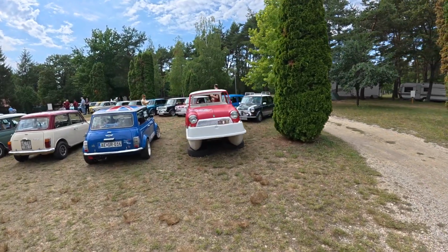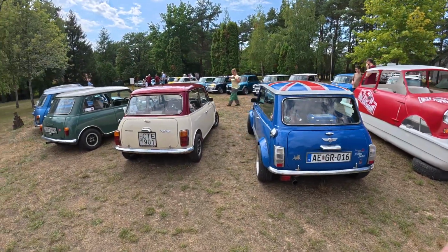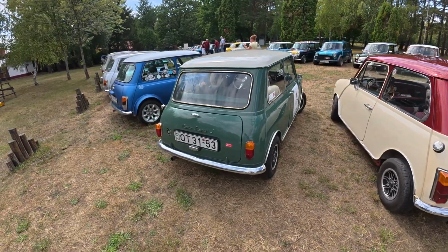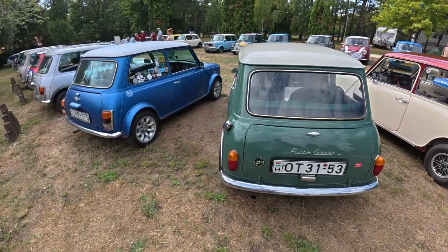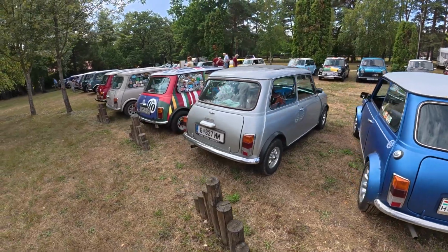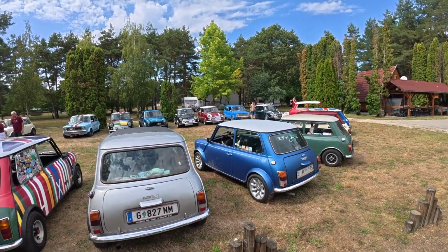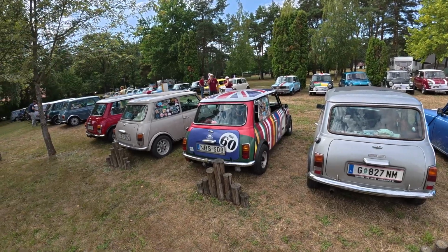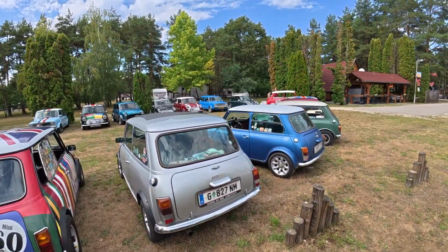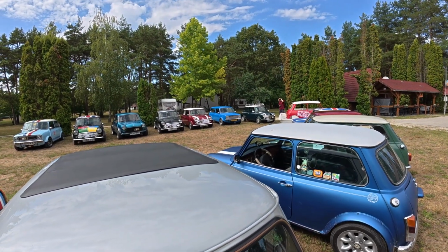Apparently this belongs to the club. It's a pedalo with a fiberglass mini on it. Austin Cooper House. It's original. You can see there's quite a lot of them, apparently there was up to about 80 at one point, but a lot of them are from Hungary. But I think there's one, oh yeah, that one over there, it's from the Netherlands. That's a Clubman estate.